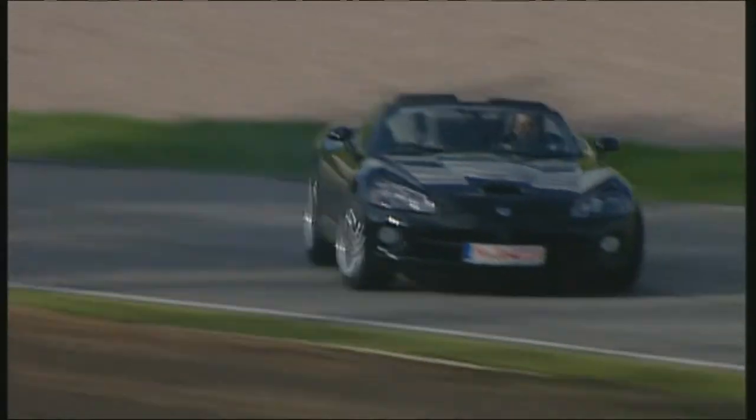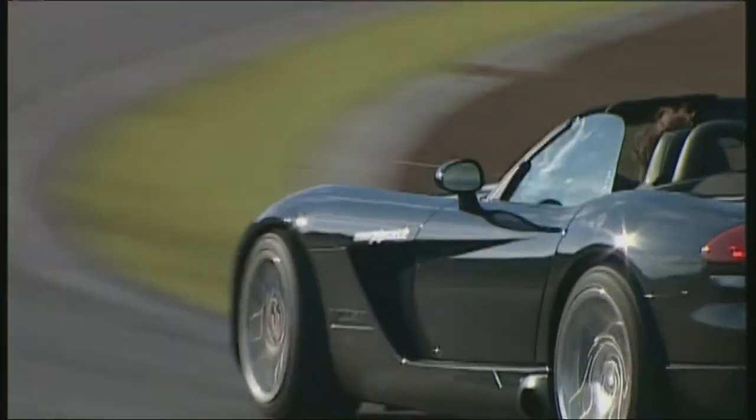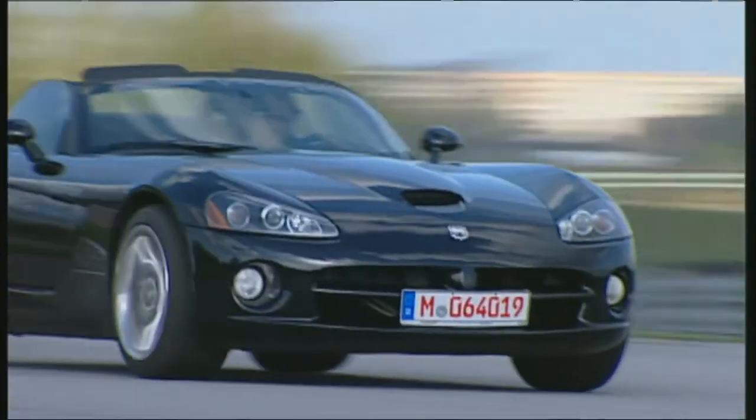The would-be snake charmer should have some experience with the characteristics of rear-wheel-driven autos and a careful right foot, particularly when the power output is not exactly that of the standard version and the performance data makes your hair stand on end. The standard version has 500 horsepower.